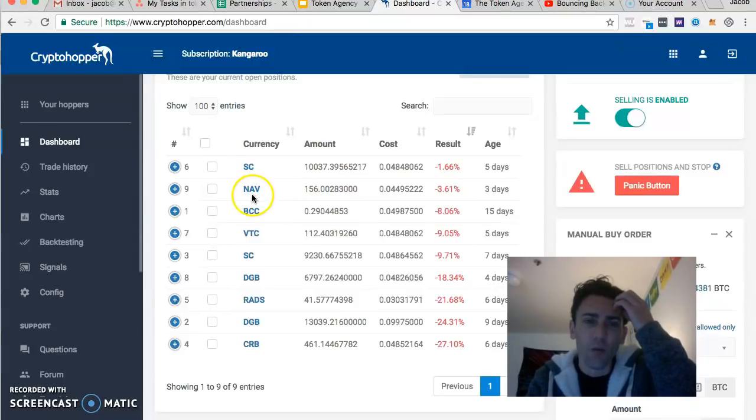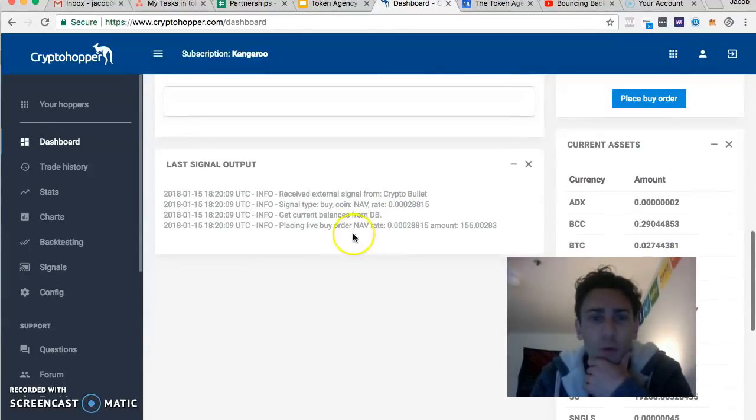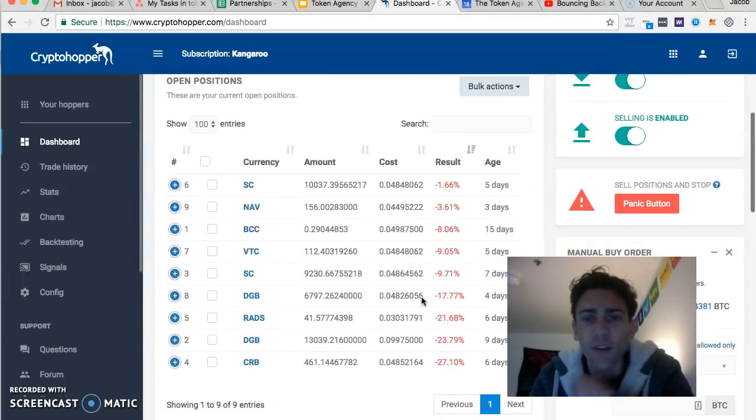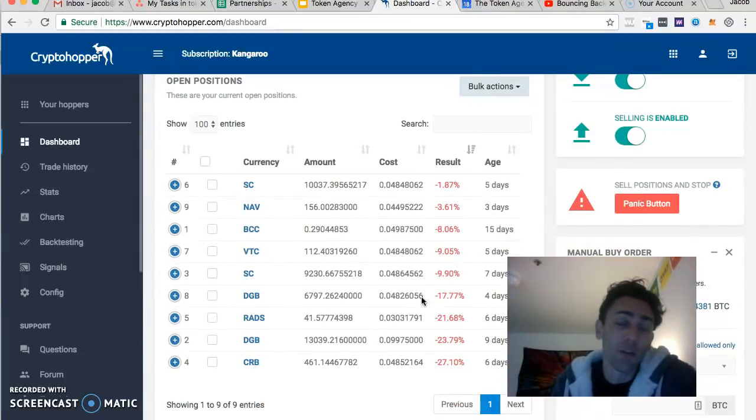But a reminder of what I'm using. This NAV position was bought by Crypto Bullet. That was the last signal it put in there. Its signals typically do well, and I'm kind of surprised that it sent a signal during this market because it tends to be a lot more conservative when Bitcoin's movement is unknown. But in this case, it must have some information to call that.